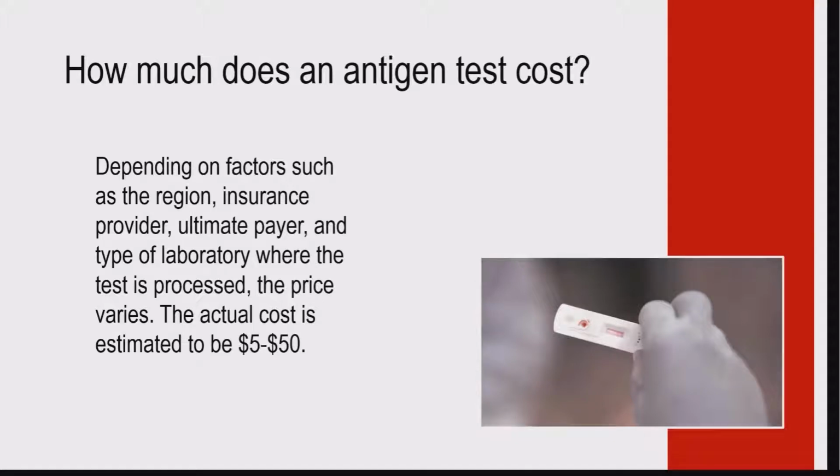Depending on factors such as the region, insurance provider, ultimate payer, and type of laboratory where a COVID-19 antigen test is processed, the price varies. The actual cost is estimated to be between $5 and $50.